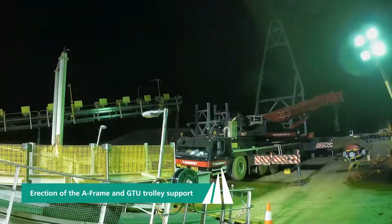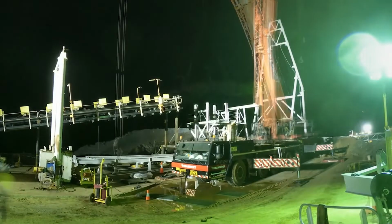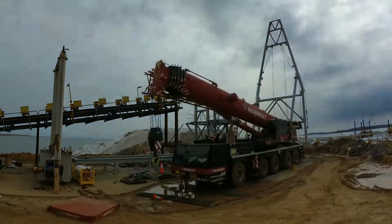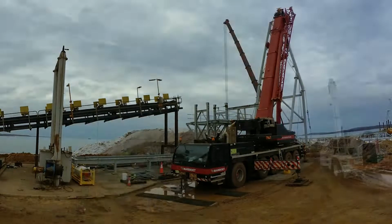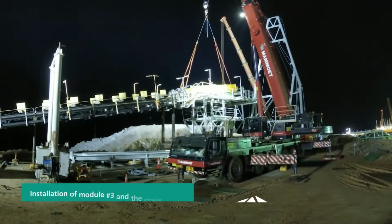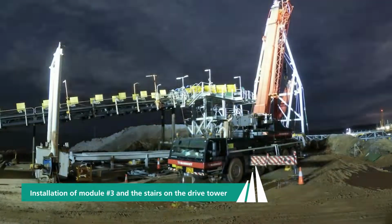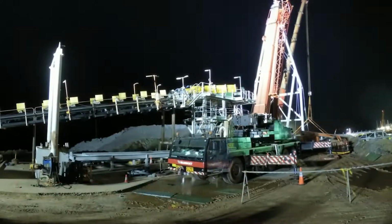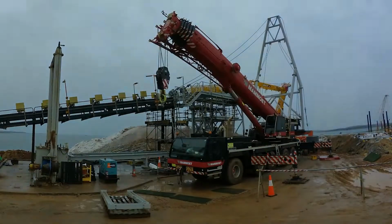After the removal of the existing infrastructure, we installed the A-frame drive shaft, followed by the installation of Module 3, which included the stair access. Modules 1 and 2 were then lifted into place in one single lift, followed by the installation of the stainless steel guarding and lighting. For the Dampier project, a focus on continuous improvement was evident.